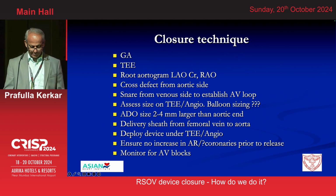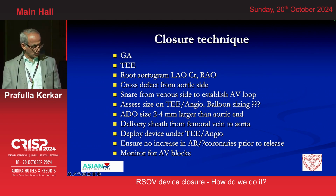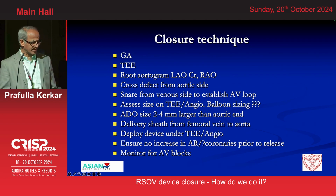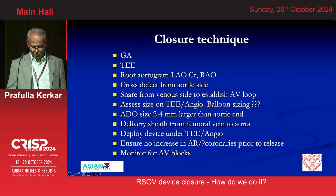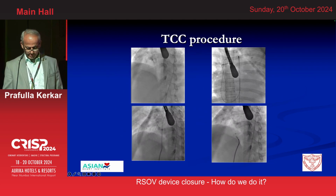Delivery sheath you bring in from the femoral vein to the aorta, deploy the device under TE guidance, and you might want to do angiography before final release. Ensure that there is no increase in AR and really try and see whether the AR etiology-wise is due to encroachment of the device or is it an afterload mismatch. And coronary compression, though described in literature, according to us is a non-issue because the sinus, and especially the enlarged sinus, is way too low for the device to come on the coronaries. You monitor for AV blocks, however, during the procedure.